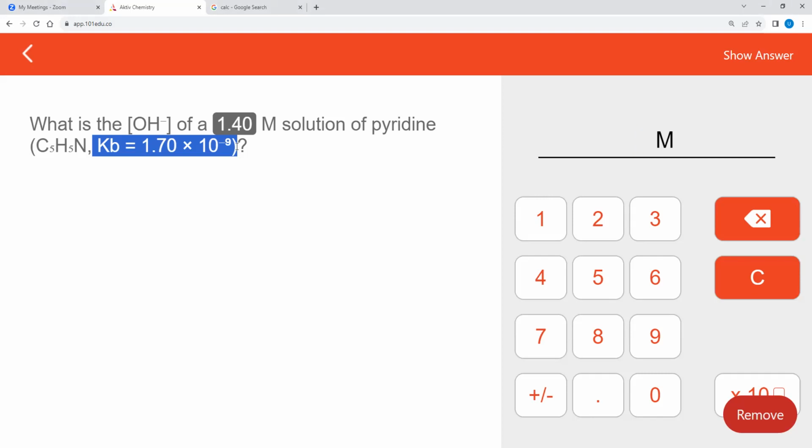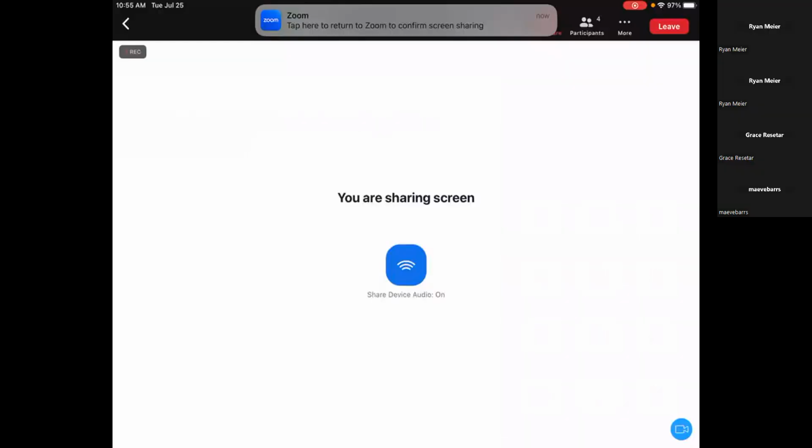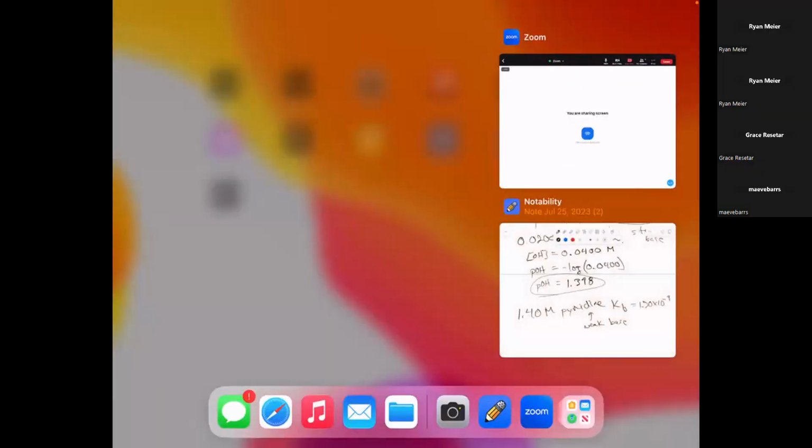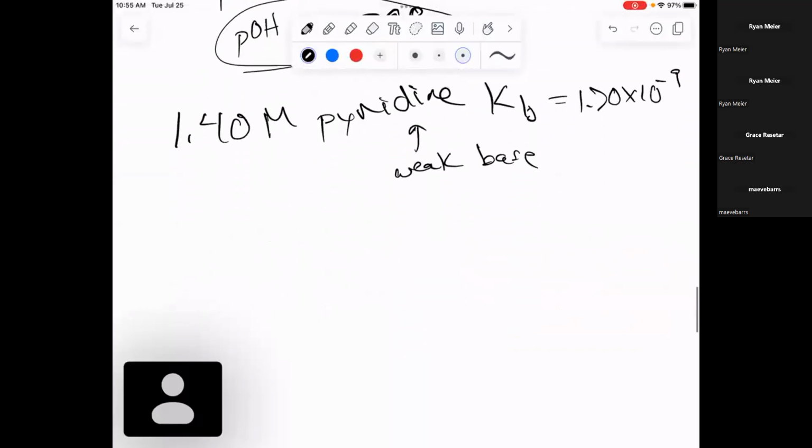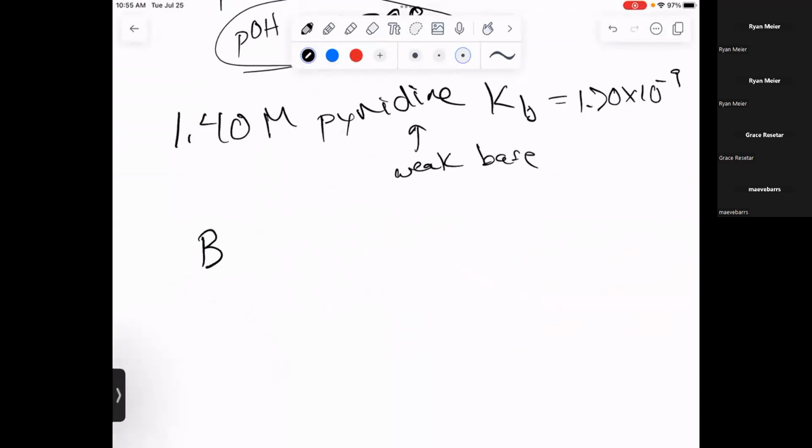Now, whenever we're going to make an ice table, or really any table for these couple of chapters that we're getting into, we need to know what is the reaction that's happening. So what would our reaction look like in this case, since we're dealing with a Kb and not a Ka? What changes? And for pyridine, we don't even have to be very specific. I'm just going to write B for a base, right? And for all of our Kas or Kbs, it's basically just what happens if we put these things in water. So our reaction is our base, I'm putting it in water.